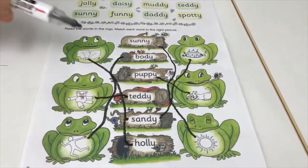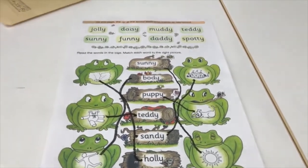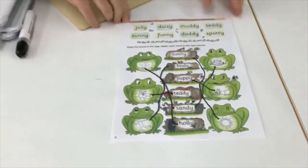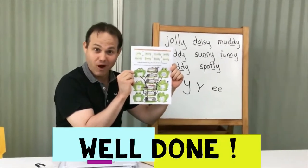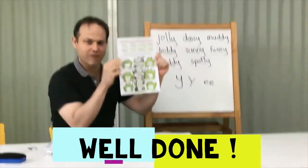One, two, three, four, five, six words, and I've matched them with my six pictures. So I am finished. I might even write my name at the top. Wow, excellent. There's my sheet finished. I'm going to hold it up nice and proud. Yes! Did you finish yours too? Did you get it all right? Wow, it's okay if you didn't. You can just try again. If you used a pencil, you could rub it out.